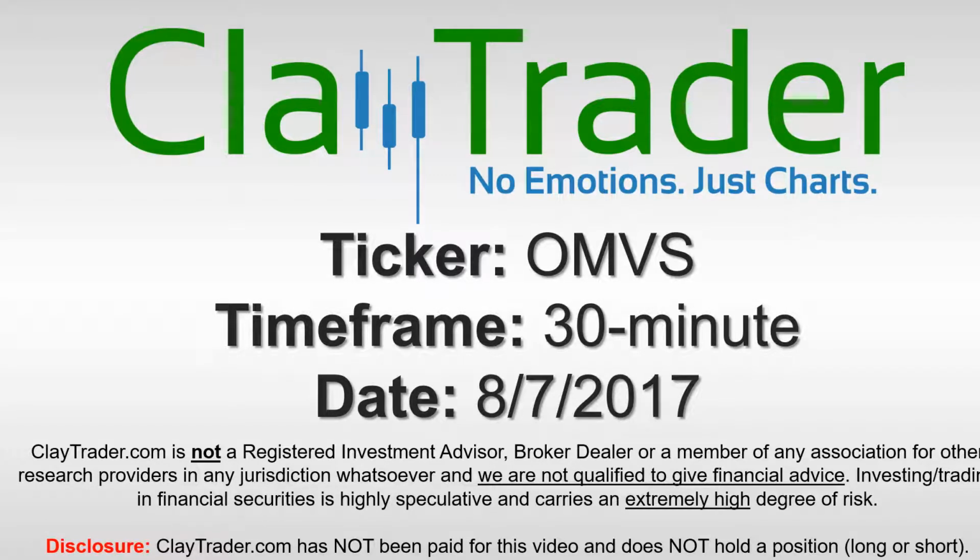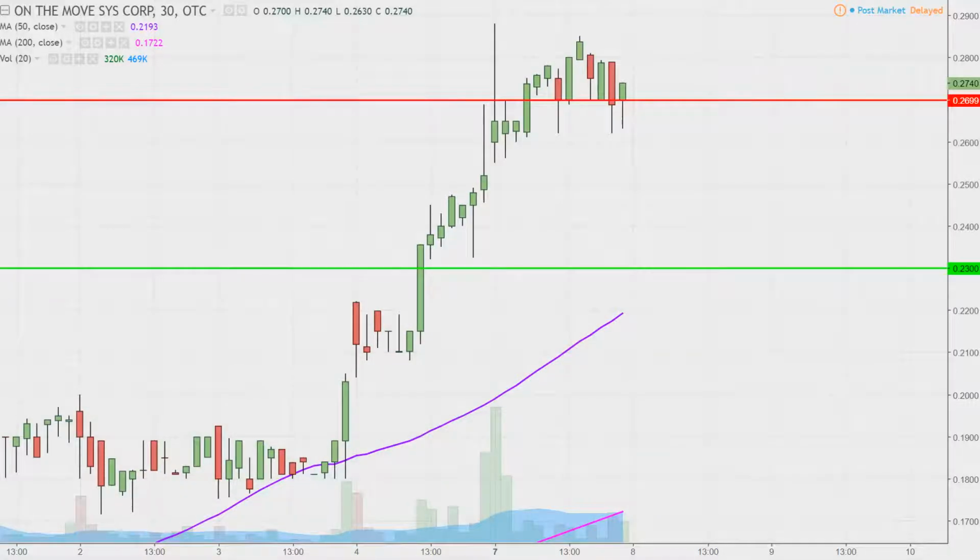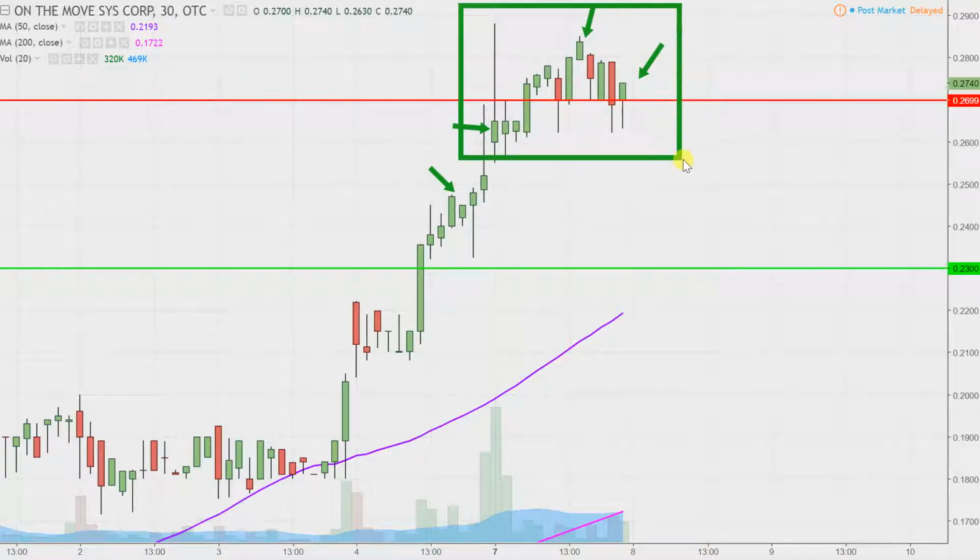We will take a look at the 30-minute time frame. Real quick, what do I mean by 30-minute in case maybe you're new to charts? Instead of each one of these candlesticks here representing one day's worth of price action, which is what you would normally see, each one represents 30 minutes. So while this here may look like several days' worth of time, it's actually just today's price action broken down into 30-minute time slices.